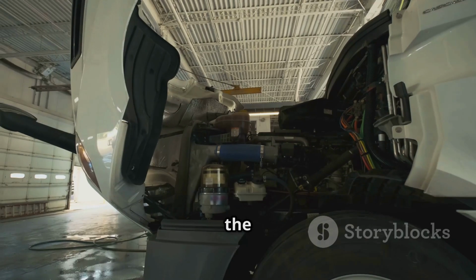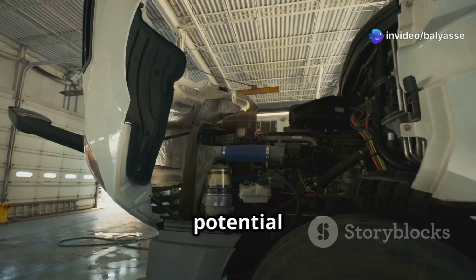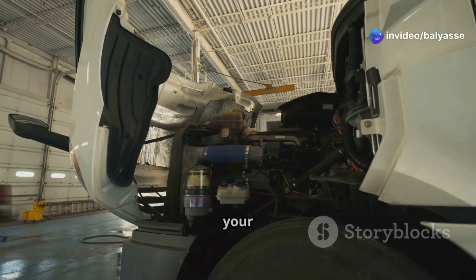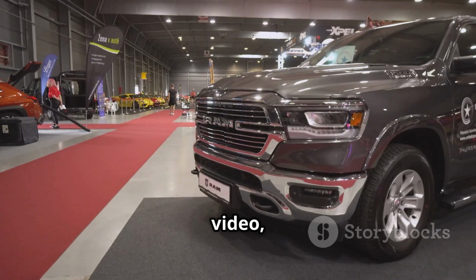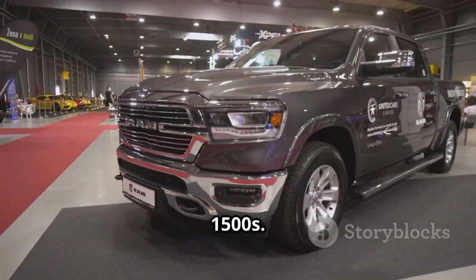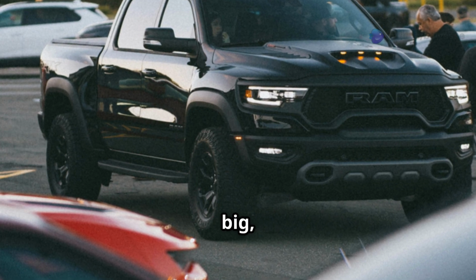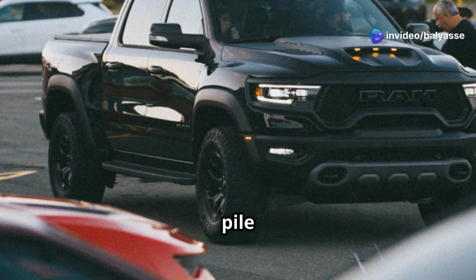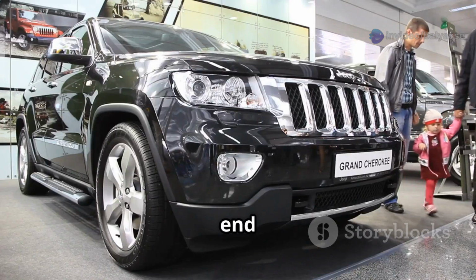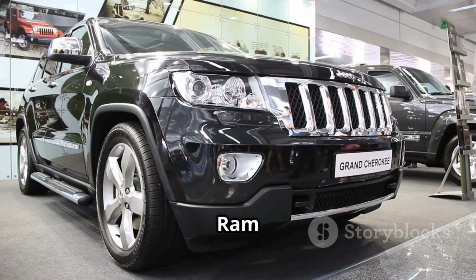But before you hitch up the trailer and sign the deal, there are some potential issues you need to watch out for to avoid a repair bill that could weigh heavier than your payload. In this video, I'm breaking down everything you need to know about used Ram 1500s. We'll cover the model years that might cost you big, what wears out as the miles pile up, and how to shop smart to score a truck that's built to last. Stick around to the end for my top tips on picking the perfect Ram 1500.